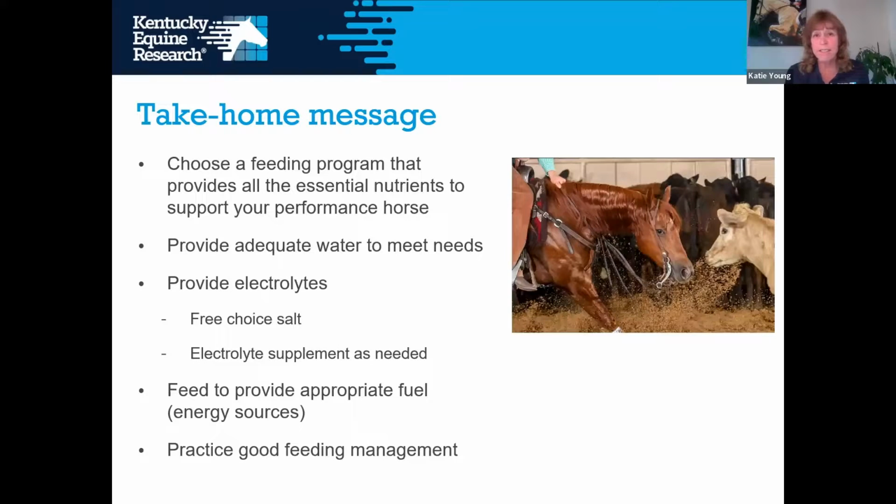So take-home messages. Choose a feeding program that provides all the essential nutrients to support your performance horse, whatever the type of performance it is, and whatever your horse's metabolic needs are: easy keeper, hard keeper, average keeper. Provide adequate water to meet your horse's needs.